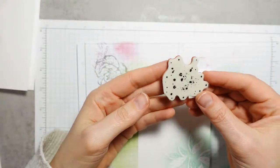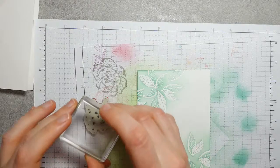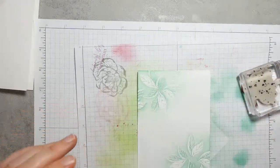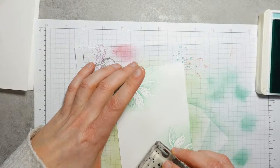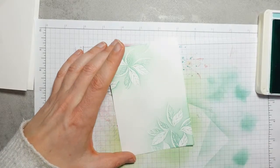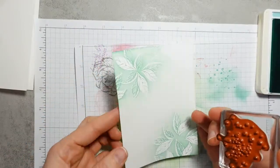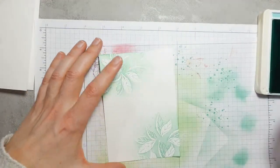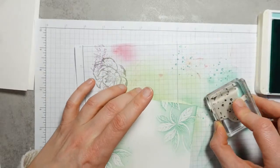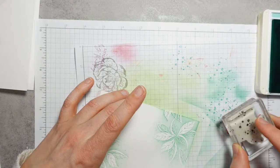I'm going to take this dotty spotty one as well. And that is going to be in pool party. So because I've re-inked this, I'm just going to see if it's too heavy. It might be. So I'm just going to stamp off and then stamp over. Can you see? Stamp off and then stamping over. So you're just getting that hint of texture. Whereas if I went full strength, for me at the moment, it was okay when I hadn't re-inked my ink pad. But I think it's just a little bit too much.